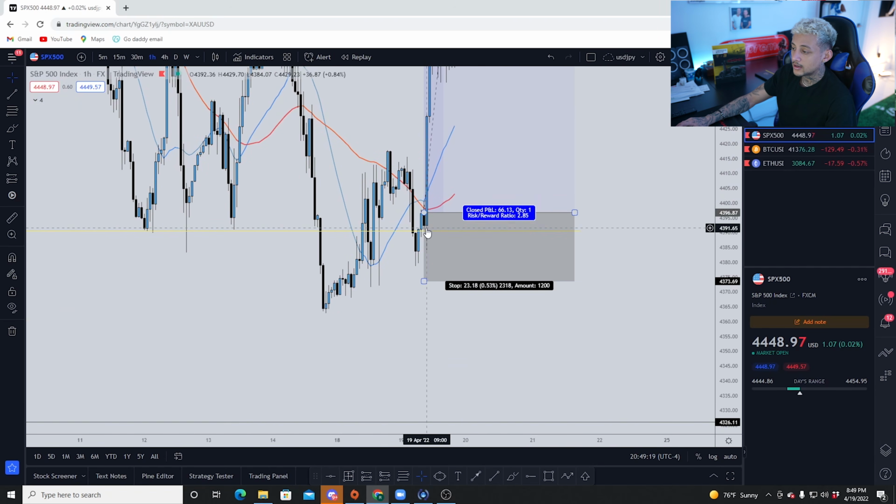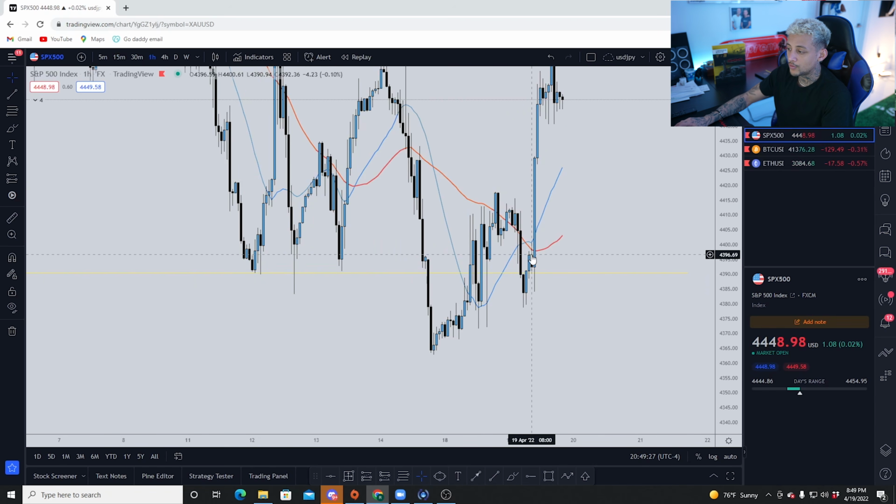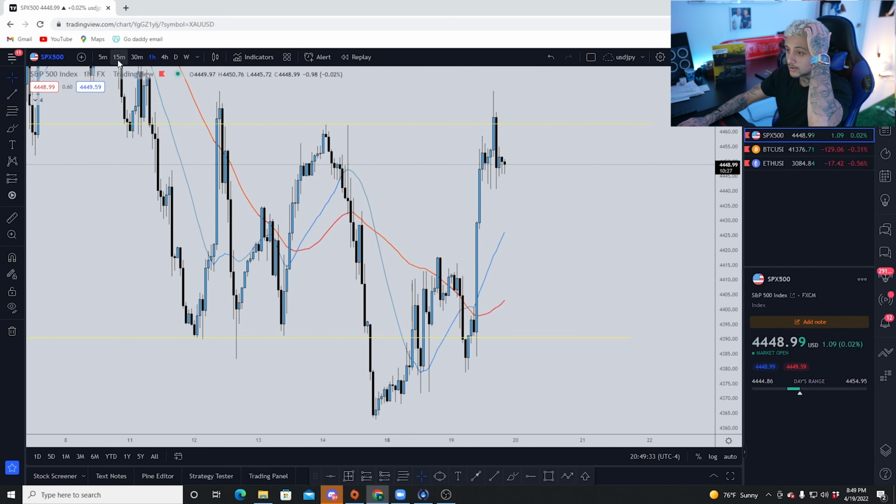Price pulled back and at that point in time, all I did was jump down to a 15-minute time frame, right? I'm not trying to confuse everybody too much. You guys could have just gotten away with this one entry here, but I wanted to scale into this position because this is a pretty big move that I was looking for.